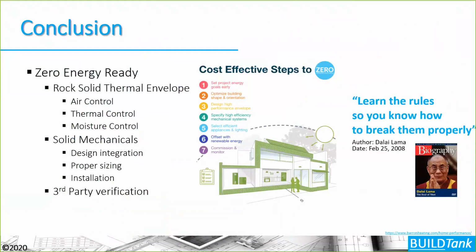I often talk about this from a code perspective, but from a program perspective, I like this statement from the Dalai Lama that says you need to learn the rules so you know how to break them properly. To me, that basically means that you've got to download these program documents from the Energy Star program and, later on here, the Indoor Air Plus program. You need to spend time with these checklists and not only read the checklist items, but read the corresponding footnotes. A lot of the mandatory requirements are embedded in the footnotes, not the checklist item.